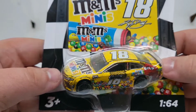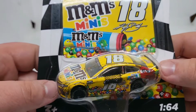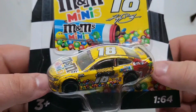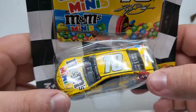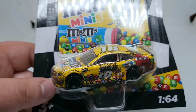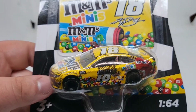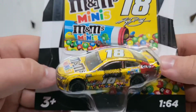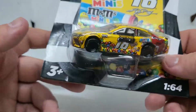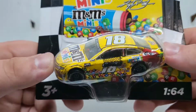But nonetheless, this is an M&M's Minis paint scheme. Actually, the 2021 variant is exclusive, but there were two different ones, a 2020 and a 2021. Originally, I was just going to use the 2020, but at the time, the 2021 variant was in my store. So I'm like, you know what? I'll pick it up and make that into a custom, and that way it's a little bit more accurate, because I like my accuracy when it comes to my diecast, custom-wise anyway, or just in general, actually. So, yeah, that's what we got today.